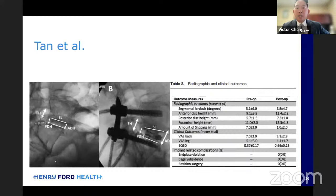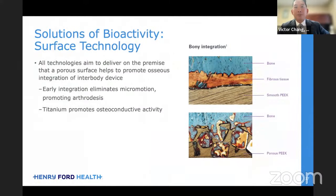And this is more of a feasibility study, just to see what's the safety profile of the cage. And overall, you can see increase in segmental lordosis. You can see the changes in the disc height, improvements in the PROs for back pain, leg pain, and the EQ5D. And then really, there were no instances of implant violation, cage subsidence, or revision surgery with this implant. So I think that this is a newer offering on the market, and I think that our partners in industry are going to continue to innovate in this space to address the limitations of geometry with cages.